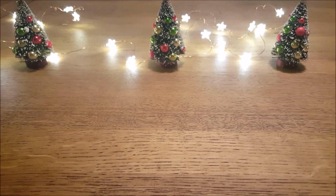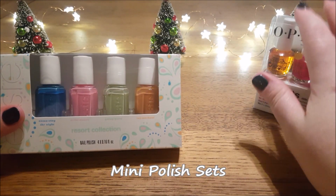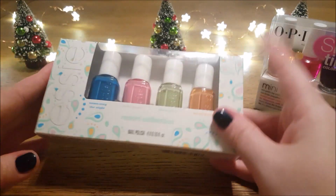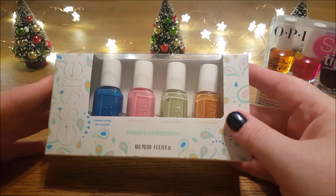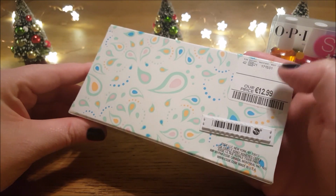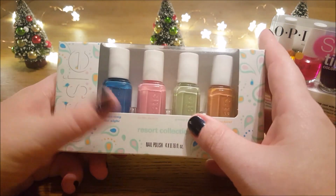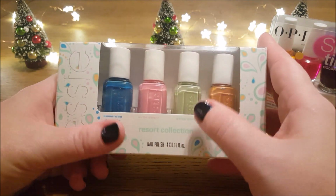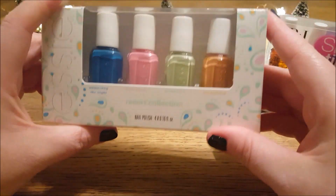Anyway, let's get going. The first thing I'm going to talk about is little mini sets. I have two here to show you, two that I picked up during the year. The first one was a recommendation from Claire, who had it on her channel and really loved it, so when I saw it I decided to buy it. I got it at TK Maxx. At the time it was $12.99. I think it's about $9.99 sterling. I've since seen it in TK Maxx in Germany and Ireland, and I think it was €7 or $7.99. It was much cheaper. I would totally recommend it.